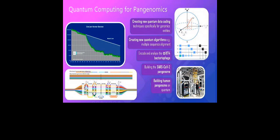I put a little graph on the left there. This is from NIH, and it shows the demand that we have for compute in our field of genomics as compared with Moore's law. The metric they're using is the cost of the human genome, which we know is now less than $1,000 per genome. And Moore's law just can't keep up with that. And with all the presentations you've had throughout this conference about the massive amounts of data being generated, we need to be able to compute.